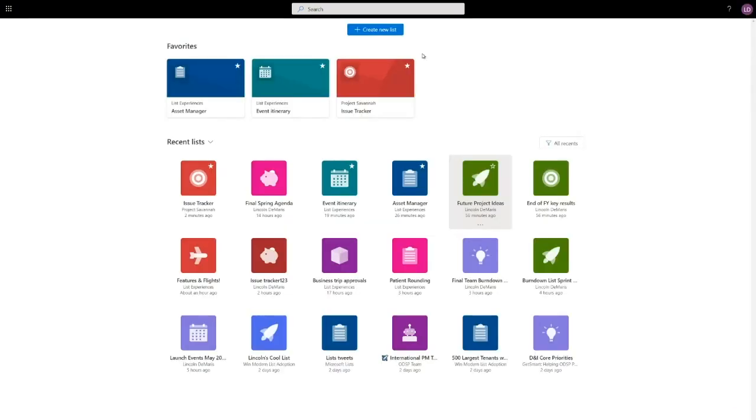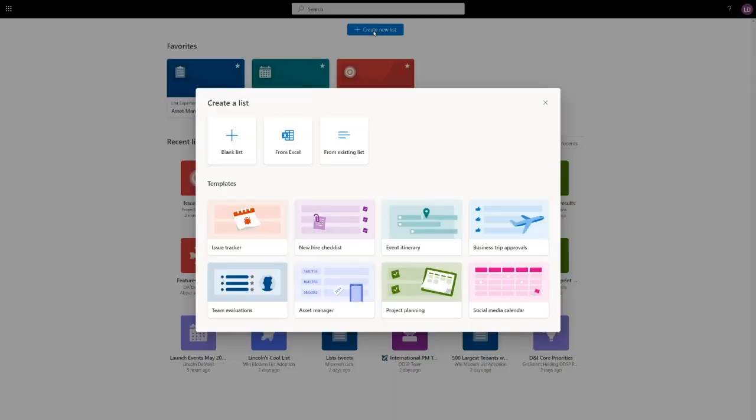Let's see how easy it is to get started with a new list. All I have to do is click this Create New List button at the top. From here, I have a bunch of exciting options. I can create a blank list, totally blank canvas for me to do whatever I want. I can create a list from an Excel file. So if I have an Excel file that's in my OneDrive or on my computer, I can upload it and take one of the tables of data from that Excel file, and I can create a brand new list from it. I can also create a new list from an existing list.